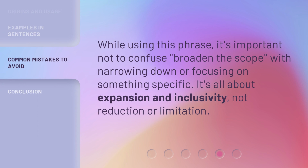While using this phrase, it's important not to confuse broaden the scope with narrowing down or focusing on something specific. It's all about expansion and inclusivity, not reduction or limitation.